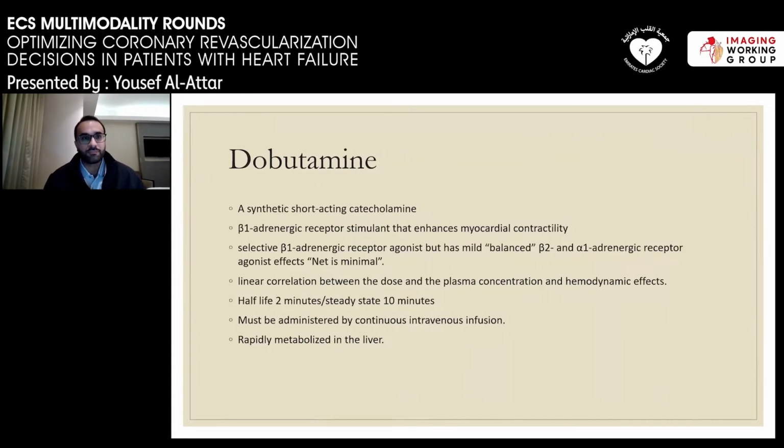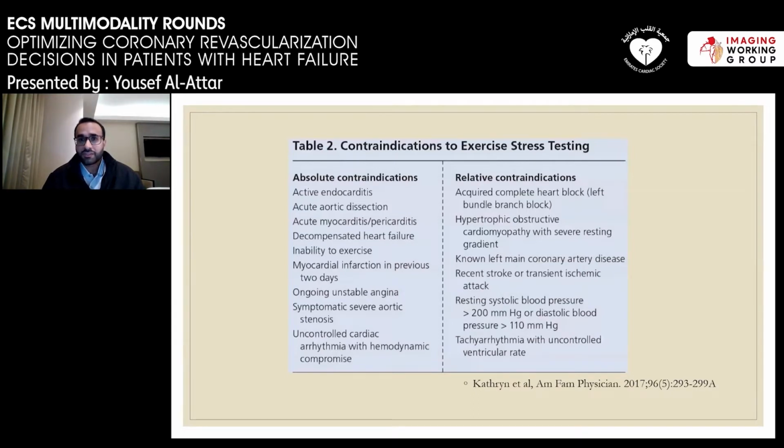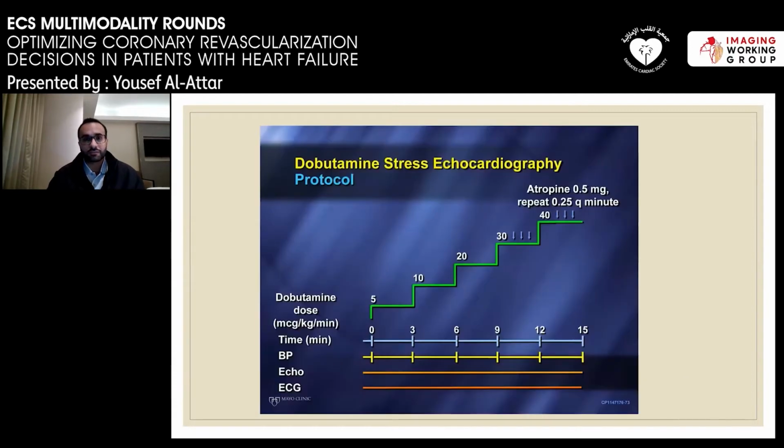Dobutamine in itself is a synthetic short-acting catecholamine beta-1 receptor stimulant, so it enhances myocardial contractility. It has some balanced beta-2 and alpha-1 actions, so the net effect of those is negligible. There is a linear correlation between the dose and the plasma concentration. The half-life is short, it should be administered by IV infusion, and it is rapidly metabolized by the liver. Like the exercise stress test, it has many contraindications: active infection, active inflammation, acute MI, unstable patients, aortic dissection, severe aortic stenosis, and some uncontrolled arrhythmias, and there are other relative contraindications.